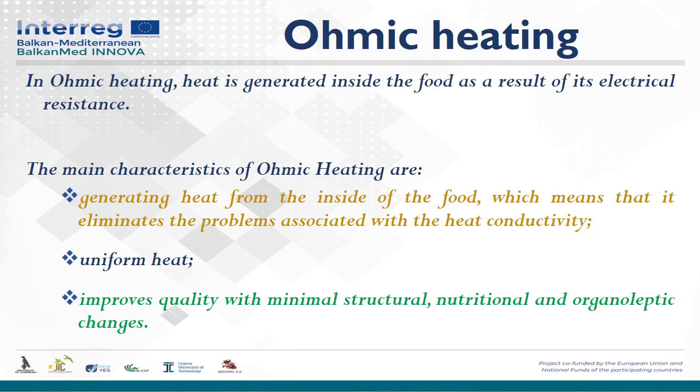Also, ohmic heating can be considered a high temperature short time process. The same temperature that we can reach with other technologies is achieved in a short time with this technology. This is positive for the quality of the food product, but because of the short time, many discussions have been held about whether it gives the correct safety with regard to pathogenic microorganisms.